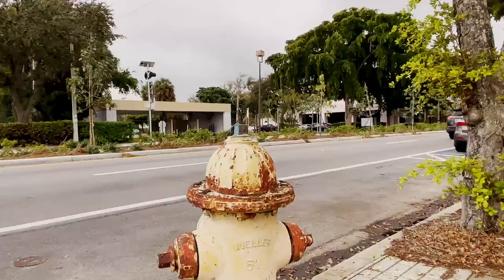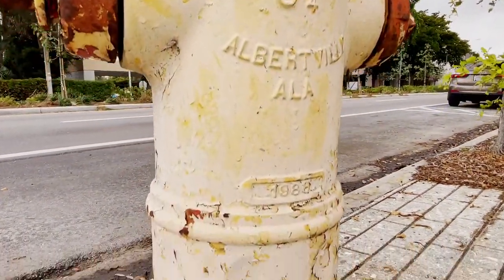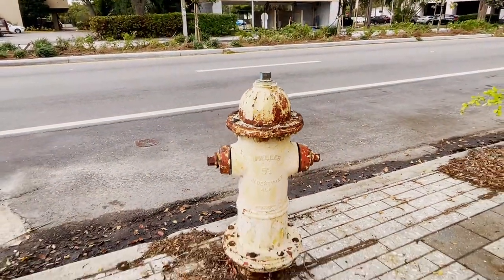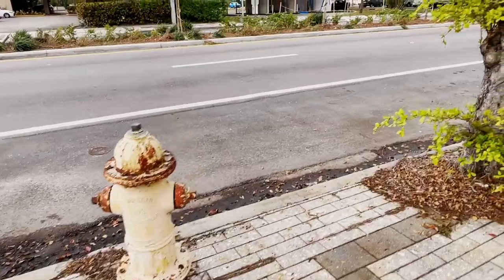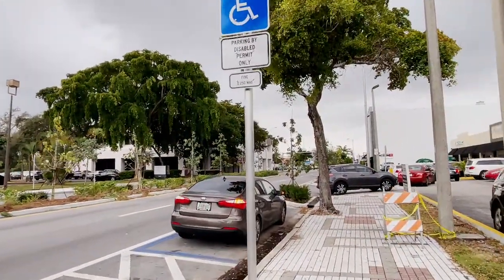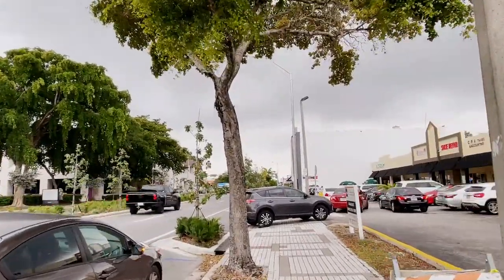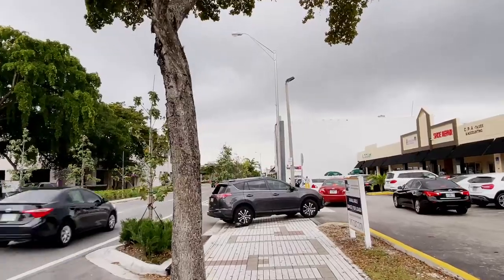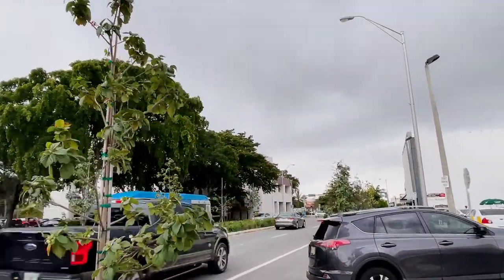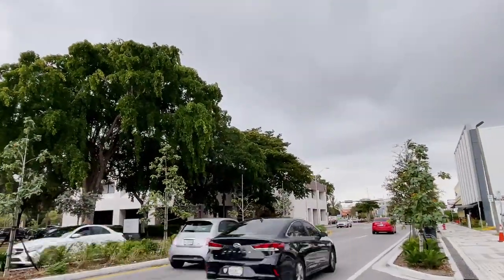See that? Muller, Albertville, Alabama, 1988. Now that looks like it's been here since the 60s. But we're exploring one of the original downtown corridors, known as North Miami.